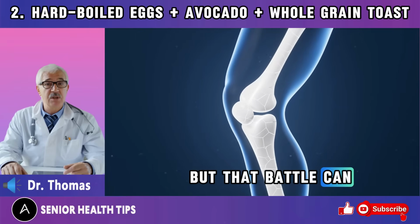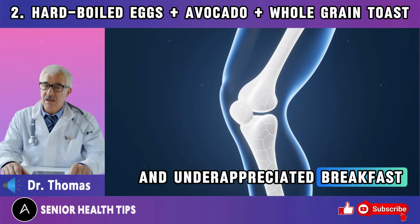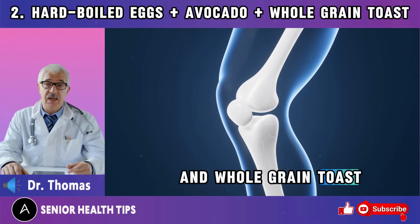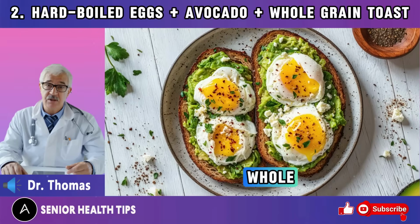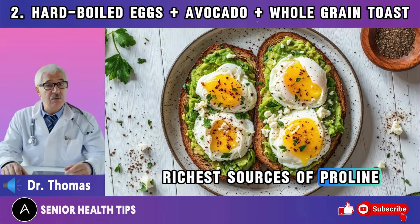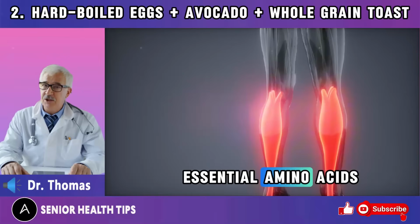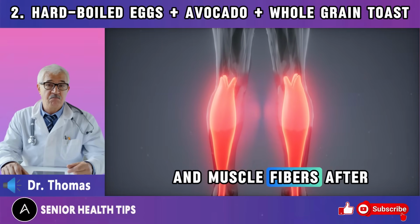But that battle can be fought, beginning with one of the most complete and underappreciated breakfasts: hard-boiled eggs, avocado, and whole grain toast. Eggs, especially when eaten whole, are one of the richest sources of proline, glycine, and lysine, the essential amino acids that your body uses to build collagen and muscle fibers.